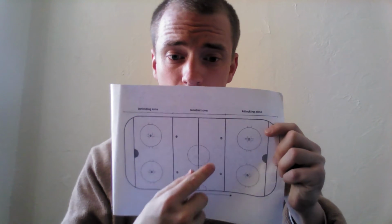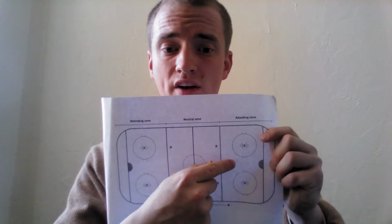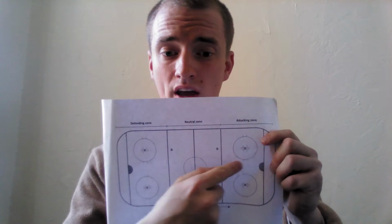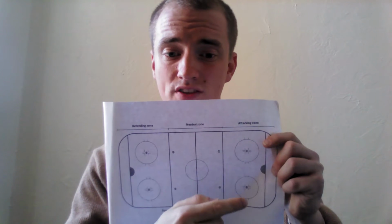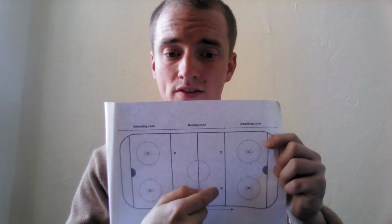And then the other 2 are called linesmen. The linesman's job is to break up fights and also to call offsides and icing calls. An offsides is when the puck has to go over the blue line first before any of the attacking players goes into the zone. That means if one of the players goes in and then the puck crosses, it is offsides and the face-off is at one of these spots.